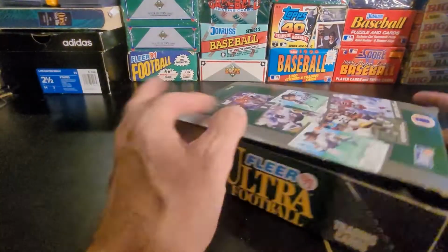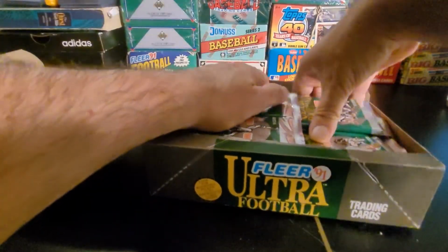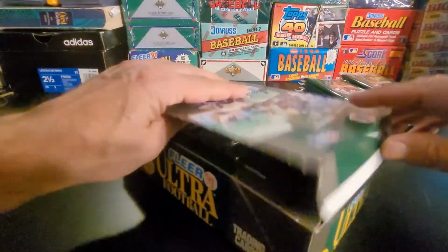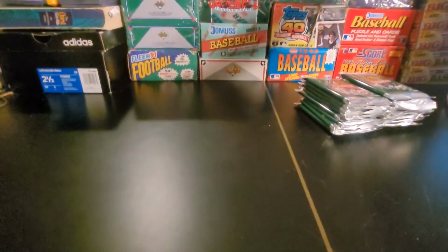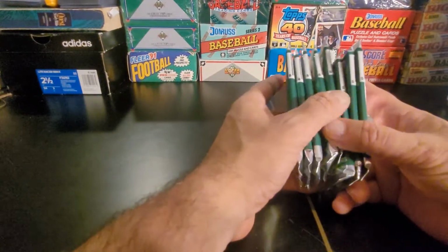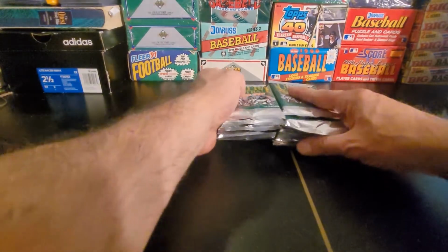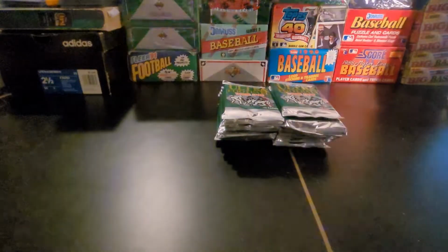Anyway, so how many are in here? 36, so I'm going to pop out 18 of these. Why don't I do stack one and stack two? And I'll save stack three and four for another time and date. Not sure what week, might be week four, week five, week six of Sunday Football, but they'll get opened again. So let's confirm. I do have 2, 4, 6, 8, 10, 12, 14, 16. 16 packs there. I think I was supposed to have 18, wasn't I? Yeah, that's weird.